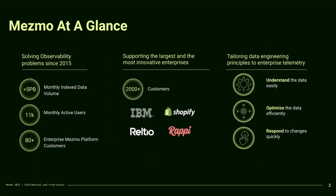We index over 5 petabytes. We take in way more than 5 petabytes. We index and store about 5 petabytes a month. And we've got over 11,000 active users and over 80 contract enterprise customers.